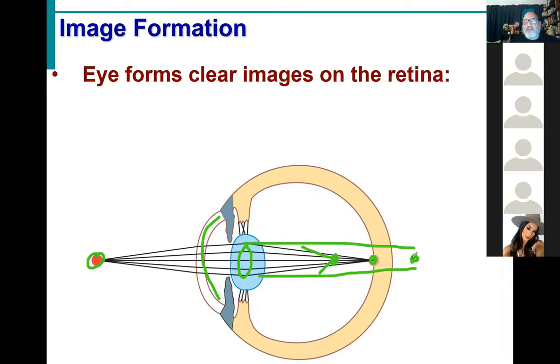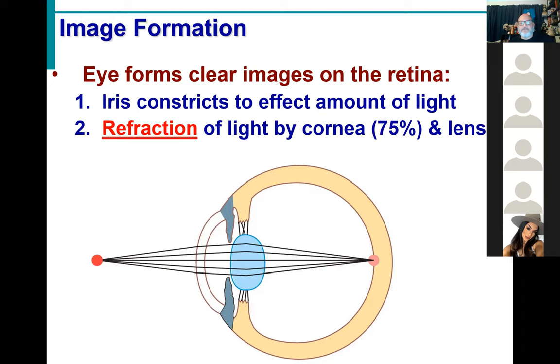So if your lens and cornea don't bend the light enough or bend the light too much, how do we fix that? Basically we put a second lens in front of this, which bends the light even more and brings it back into focus. That's the whole point of glasses, to compensate for too much or too little curvature of your cornea and things along those lines. And that bending of the light has a fancy term: refraction. The majority of that occurs in the cornea.